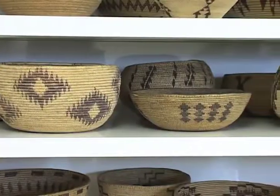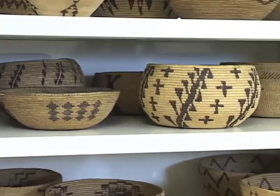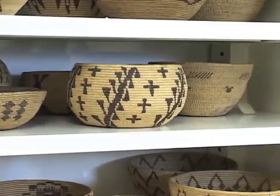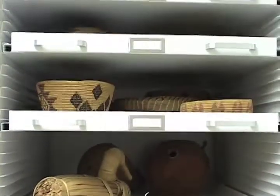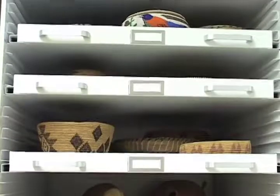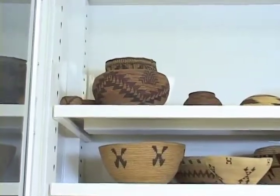Preservation of baskets is very important. We can hear a fan in the background, and that keeps the temperature and the humidity at a constant rate. So in order to preserve these materials for the future, we have to take these kinds of precautions.